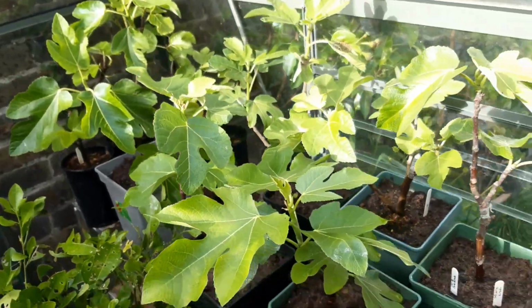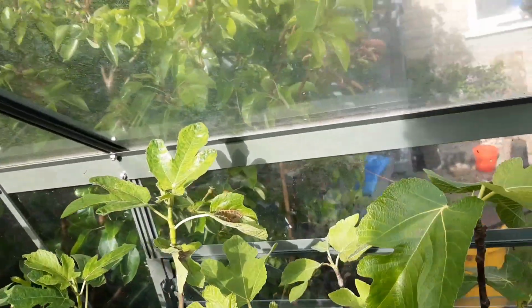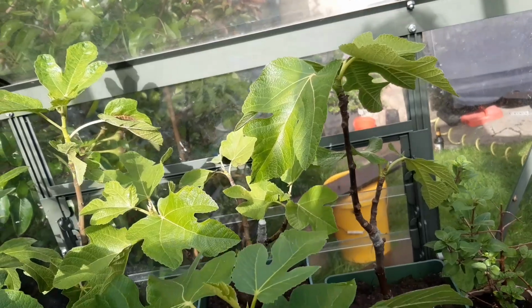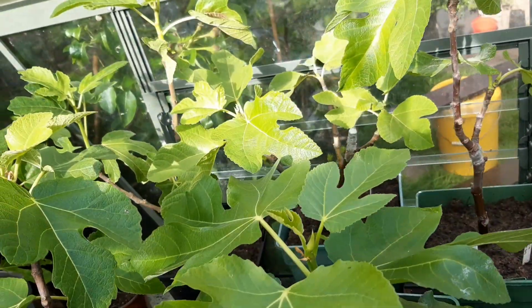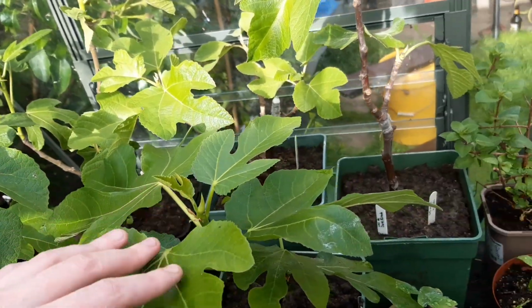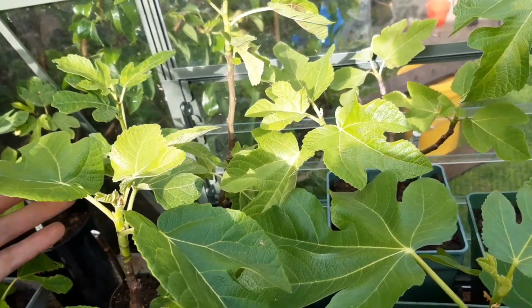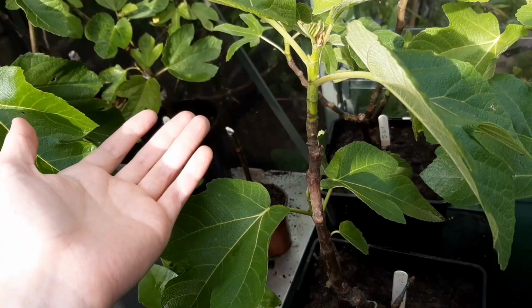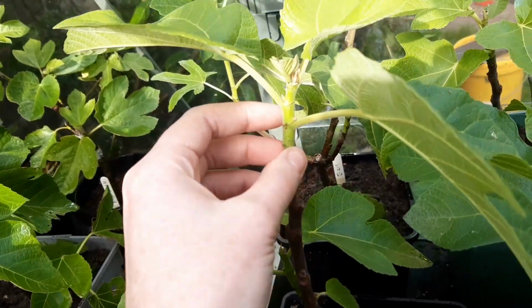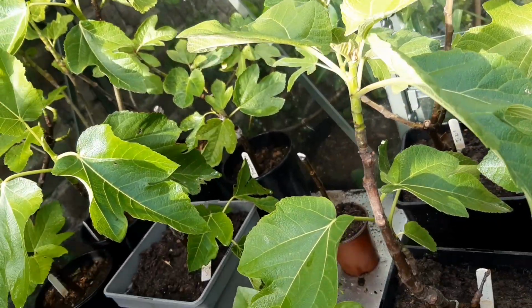But anyway, then we've got the gourmet figs here. I call them the gourmet figs just because they're meant to be quite tasty, and they take a lot more effort to get figs off of. There's a few Coldedam figs. Then there's what they said was a Black Madeira, so we'll see if that produces anything. It produced a fig last year actually, but it just didn't ripen in time. So we've got quite a few little figs inside.